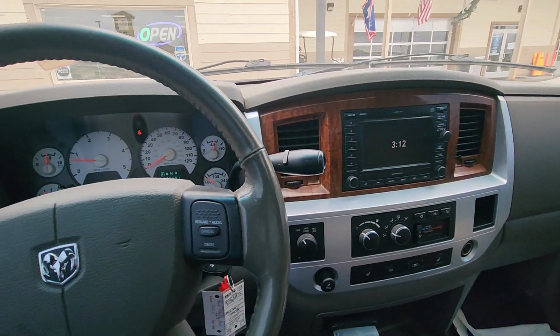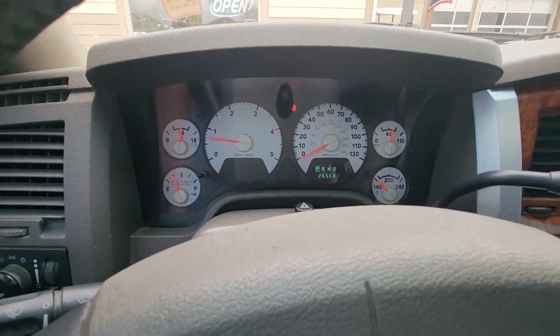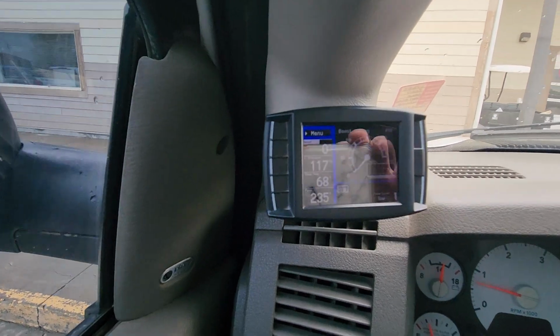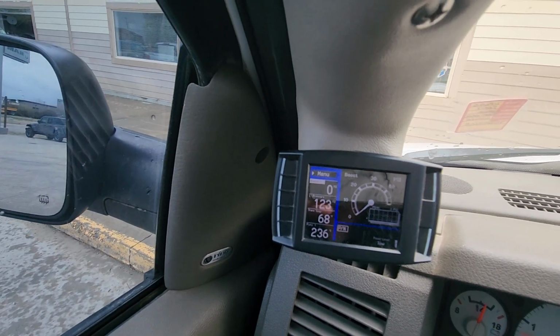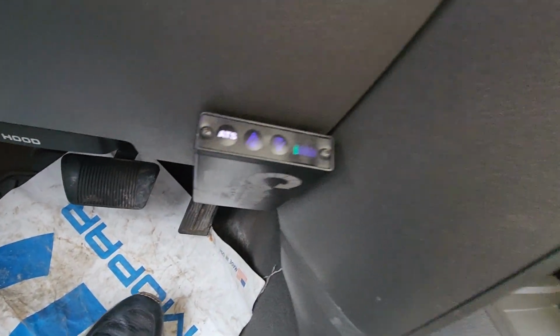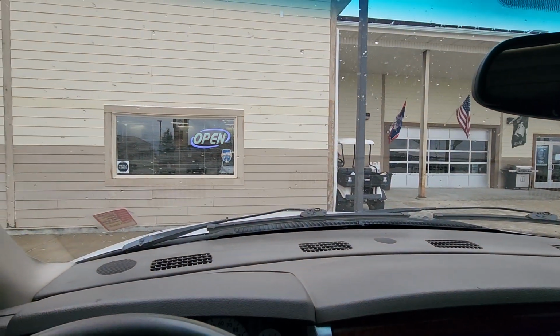Really good condition. If you don't need something shiny and new, you just need something to work hard for you, I think this is the ticket. It's got a tuner on it too. You can see that down here. Let us know if you have any questions.